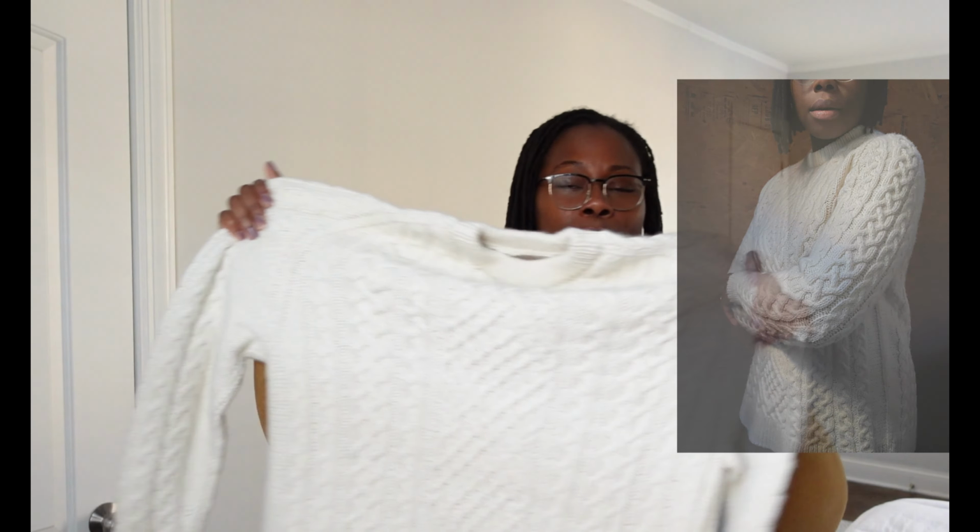It doesn't look like you're able to see the definition of those cables very well. It's gorgeous, don't get me wrong. I love so many things about this sweater, but there are some things I really, really don't love about it. And the things I don't love are entirely my fault. So let's talk about it.